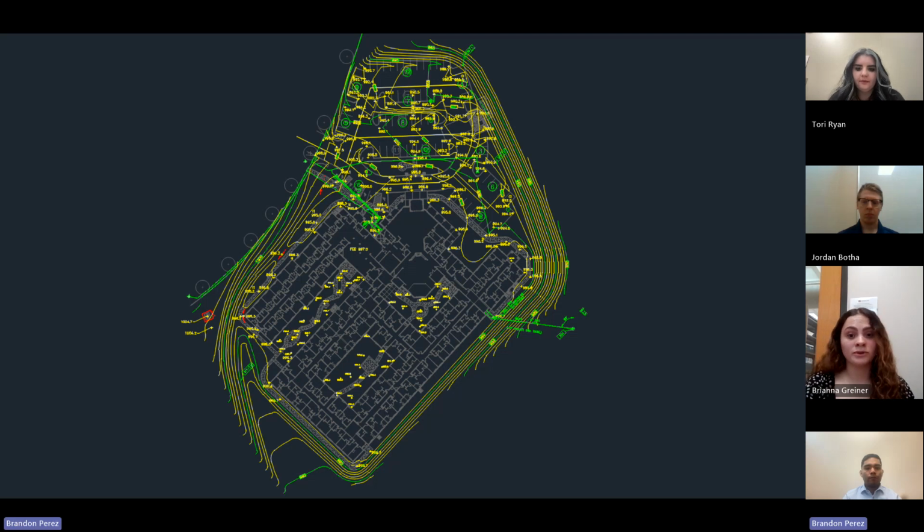This slide is going to contain our proposed residential complex that will contain pipes and more inlets that are seen in the next few slides as well.